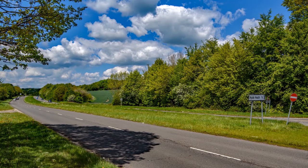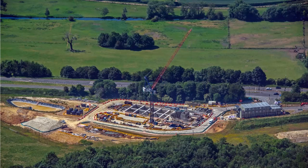The Little Missenden vent shaft is alongside the dual carriageway section of the A413. Again, the view at the last update. We're looking west across the vent shaft, and beyond the A413, you can see the River Misbourne at the top of the picture.